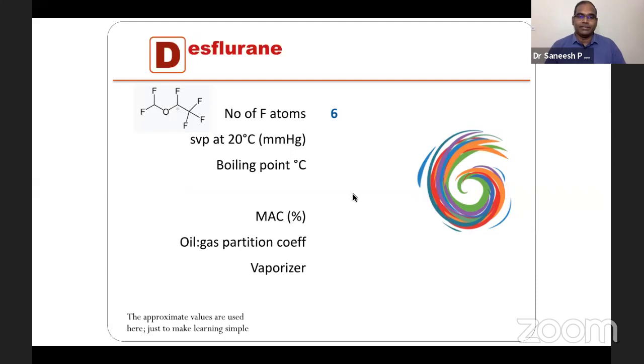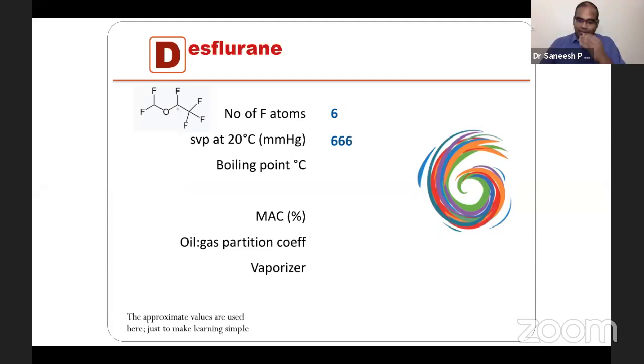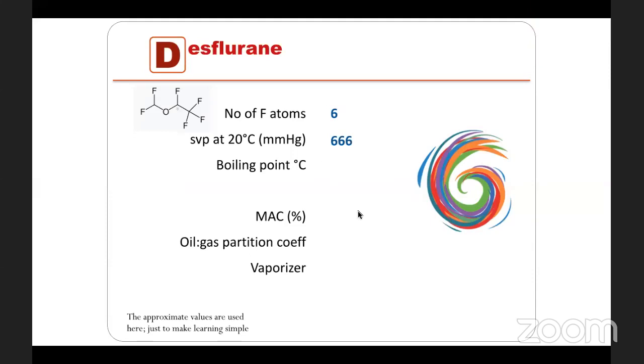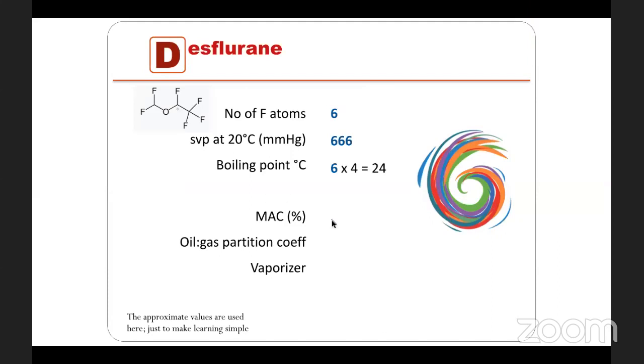Okay. What is the saturated vapor pressure at 20 degrees in millimeters of mercury? 666. Triple six, sir. It's six. Not exactly 666, because different textbooks will give slightly varying 669, 670, 667. It's easy to remember as 666. So what is the boiling point? 22.8, sir. Put it as 6 into 4, 24. At least we'll be in range for viva. Even if you give 23 or 24, doesn't matter. So 6 into 4 is 24.